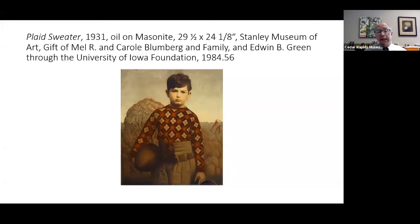For 1931, another work that's not in our exhibition, but goes to this wonderful lineage of portraiture, is Plaid Sweater. This is a portrait of Melvin Blumberg from Clinton, Iowa. Grant Wood was commissioned to paint a portrait of the young man, but didn't want to paint a portrait of him in his Sunday best. This is recollections from Nan Wood Graham. He was discussing the matter with the boy's parents when the boy rushes in in his football outfit, and Grant Wood said, "That's it. That's what I want to paint."